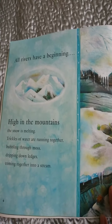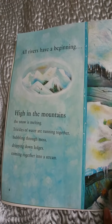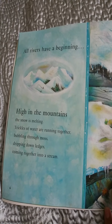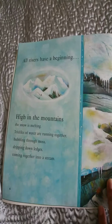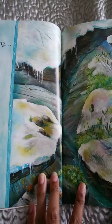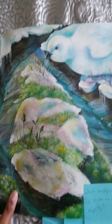All rivers have a beginning. High in the mountains, the snow is melting. Trickles of water are running together, bubbling through moss, dripping down ledges, coming together in a stream. What happens to the snow as it melts?